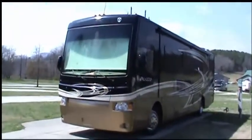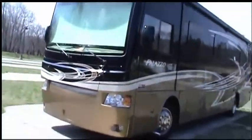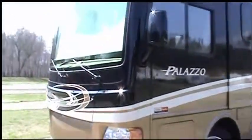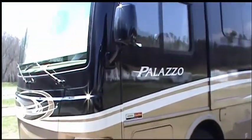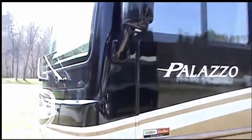That is a piece of junk. Palazzo, Thor Palazzo. I'll just let you know, this guy traded this one in. Now we know it's a 2015 because of the windows. Has very little runtime. The guy just wanted out of it. Okay?